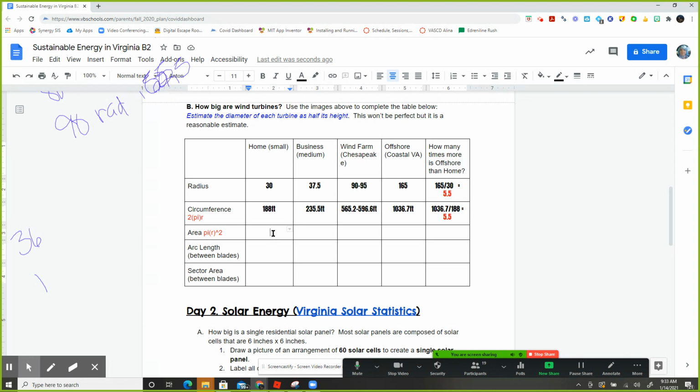Brianna, you are 100% right. The first one is 2,826, and that is feet squared, right? So area is square feet. Anybody got the second, the third, or the fourth? Nice, William. The second one is 4,415. And that's also feet squared. And they grow really fast here.